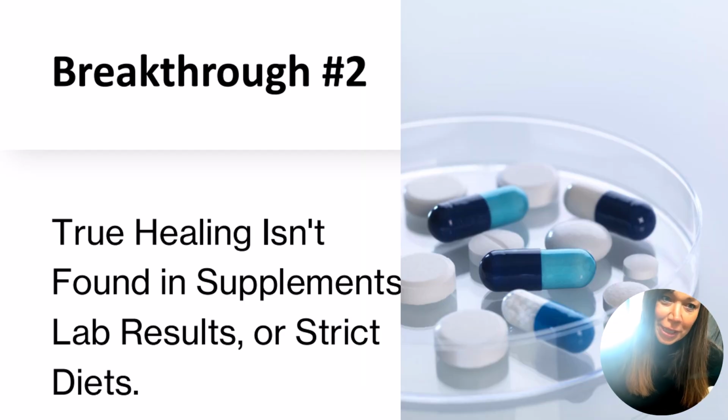Now, the second breakthrough that I had was that you don't need endless supplements or lab tests to fully heal. Now, jot this one down because this was a big turning point for me. I was just talking to someone recently who mentioned that she was about to spend another $500 on a mold test. And I said, is that really necessary? We already know that she had mold exposure. So was another test going to really change anything? And she paused and said, you're probably right.